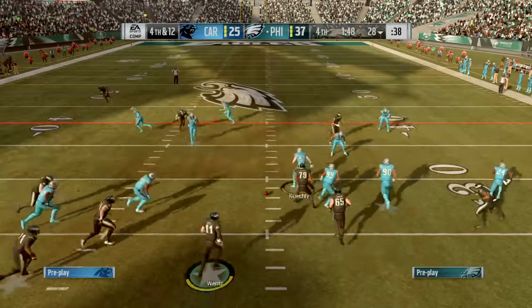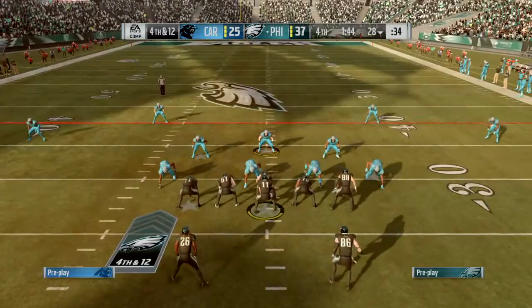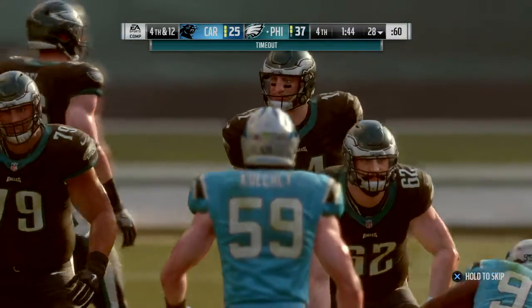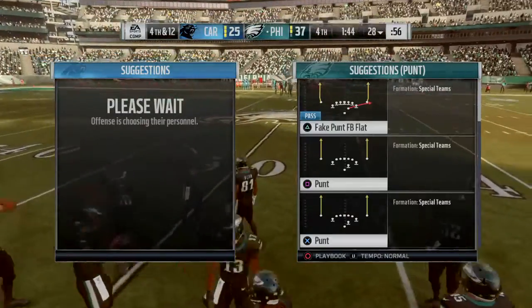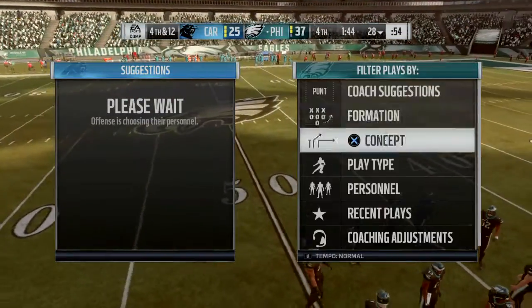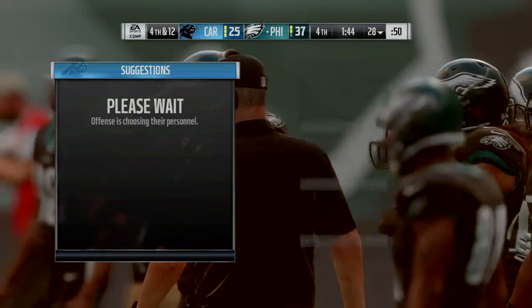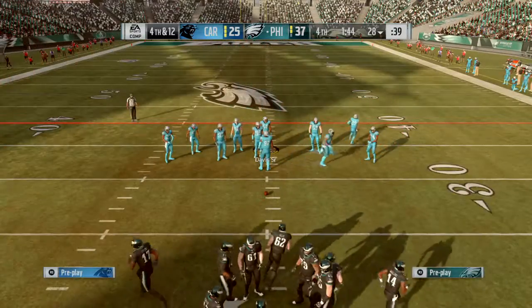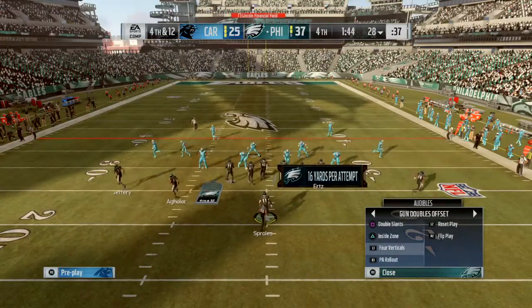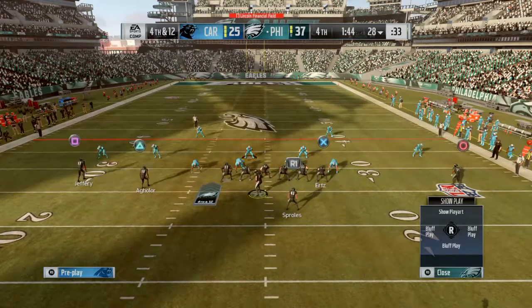This offense converted once on fourth down earlier. Now they're out there again to try once more. The Eagles going to take the first of their timeouts as they stop it prior to what will be an important fourth down. And with things looking pretty good on the scoreboard, they're going to keep the offense out there and go for it here on fourth.